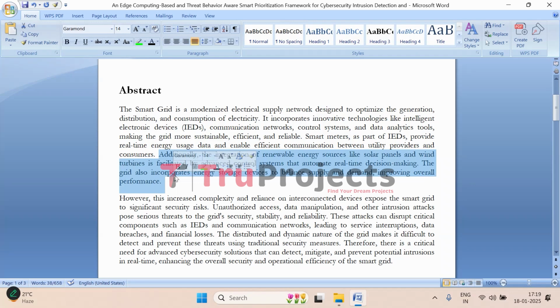There are also energy storage systems like batteries built into the grid. This helps to balance the supply and demand by storing energy when it is abundant and then releasing it when it is needed, ensuring that the grid operates smoothly and efficiently at all times. In short, the smart grid is a more sustainable, efficient, and reliable version of our traditional power network, designed to meet the demands of the modern energy conscious world.